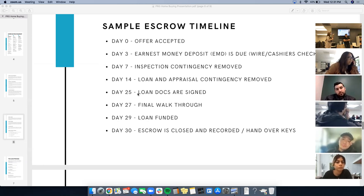Within the last few days, your loan documents are going to be sent out and you're going to go with the escrow company and sign them in person or through a notary. And then we're going to go back to the property and do what's called a final walkthrough, where we verify the condition of the home, make sure it's the same as when we first offered on it, just making sure the seller didn't accidentally bust a window when they're moving their couch out or something like that.